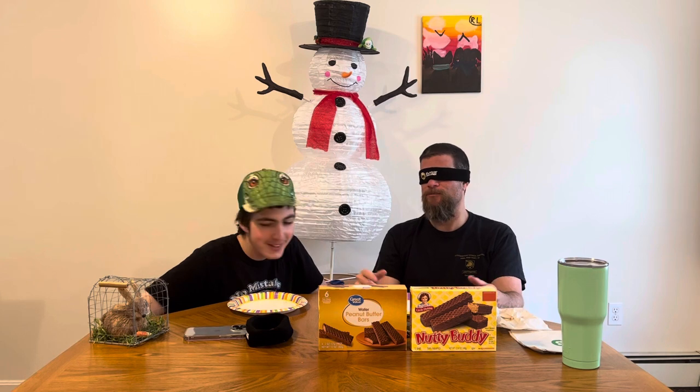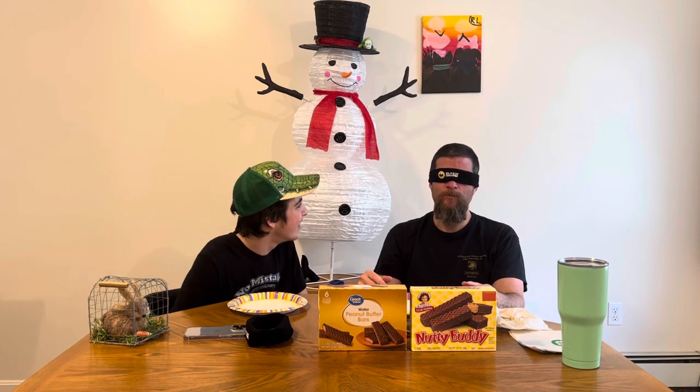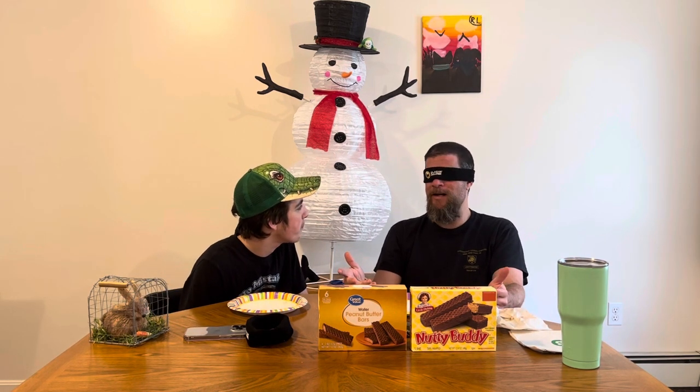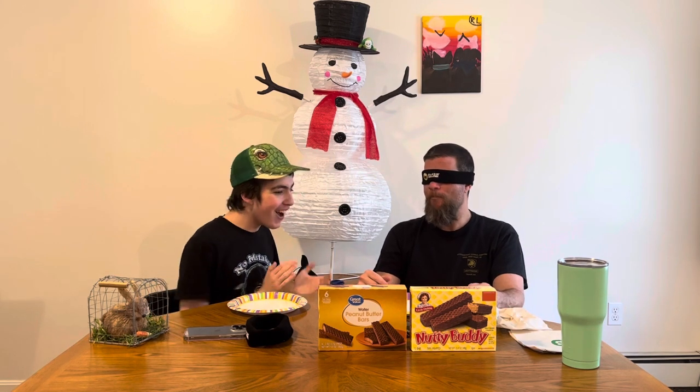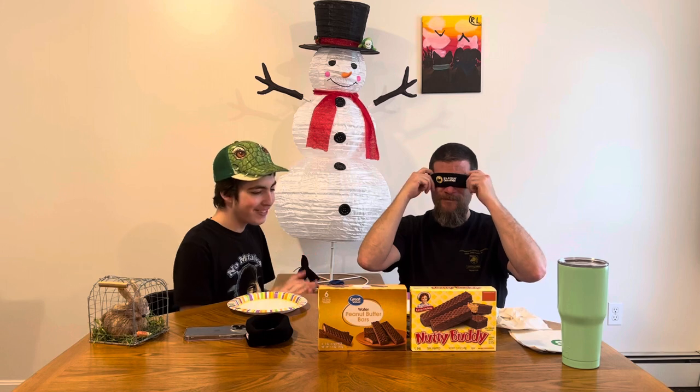Tastes like a Twix. Okay, left or right? I have no idea. They taste the same. I'm gonna say right. You got it. You know why? Because right is always right. I don't know how you got right. That's impressive.